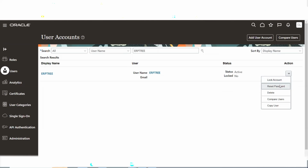If you want to change the password for this user, yes, you can do it. And delete user. Deleting a user is not recommended, but here is how it works. Say, for example, you created the ERPTRee user, you did some setups, you recorded some transactions also. If you want to delete, yes, the system will allow you. It will allow you to delete the user only from this page, not from the database.